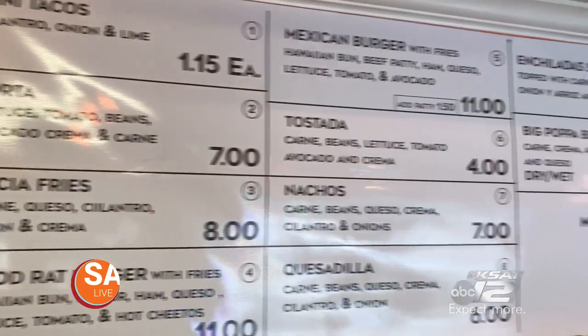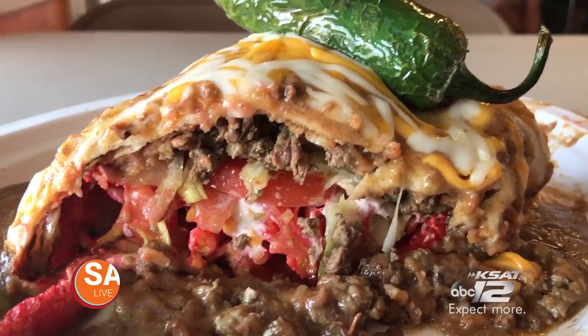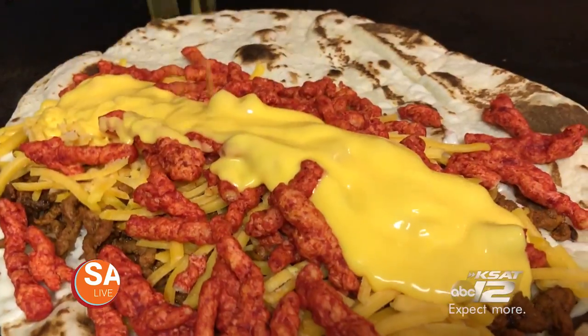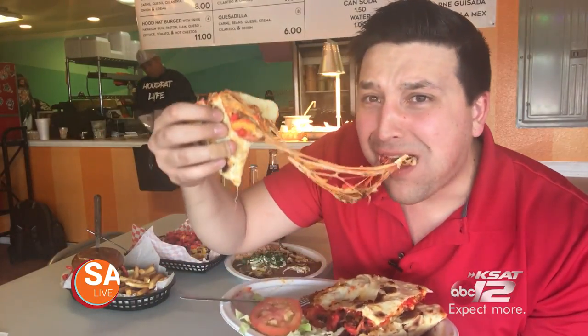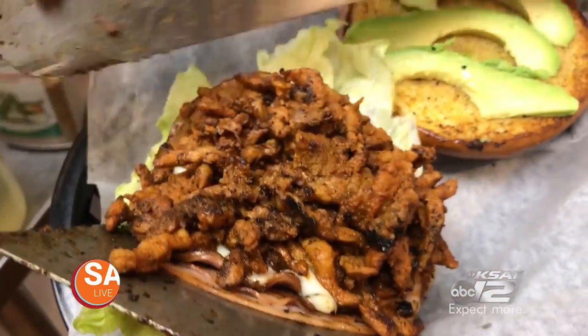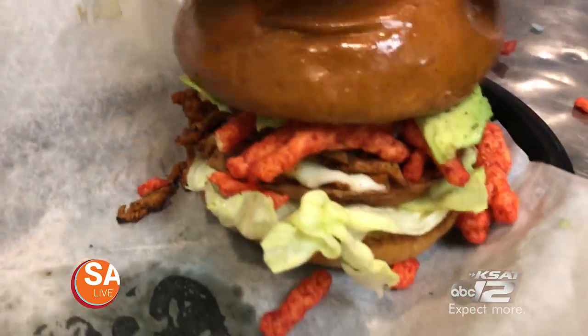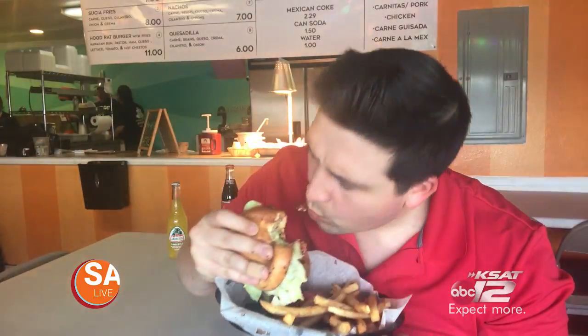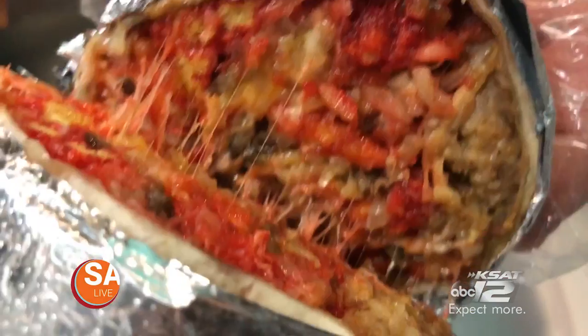Both Gomez's taco truck and restaurant have delicious options for hot Cheeto lovers, like their cheesy hot Cheeto quesadilla, and their hood rat burger, which has pastor, ham, and queso on a King's Hawaiian bun. Oh my God. The space is fun and welcoming, and the food is outrageous.